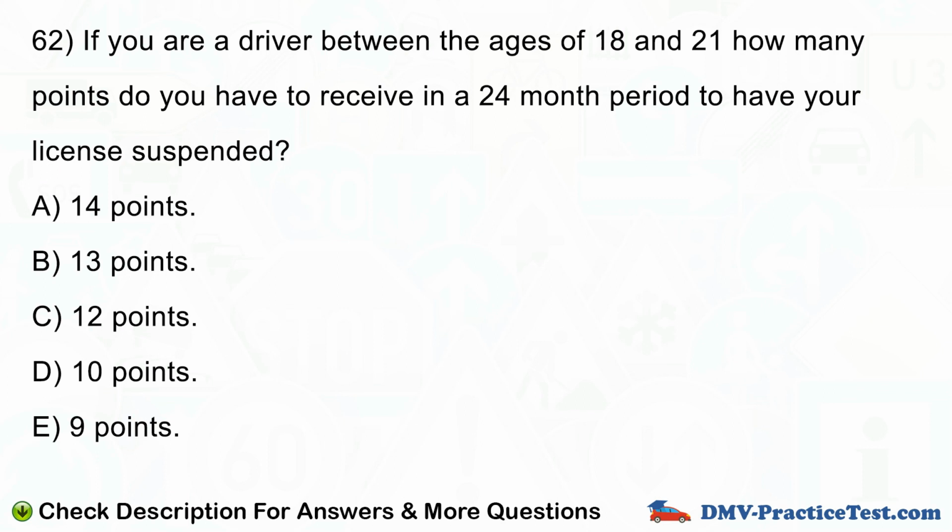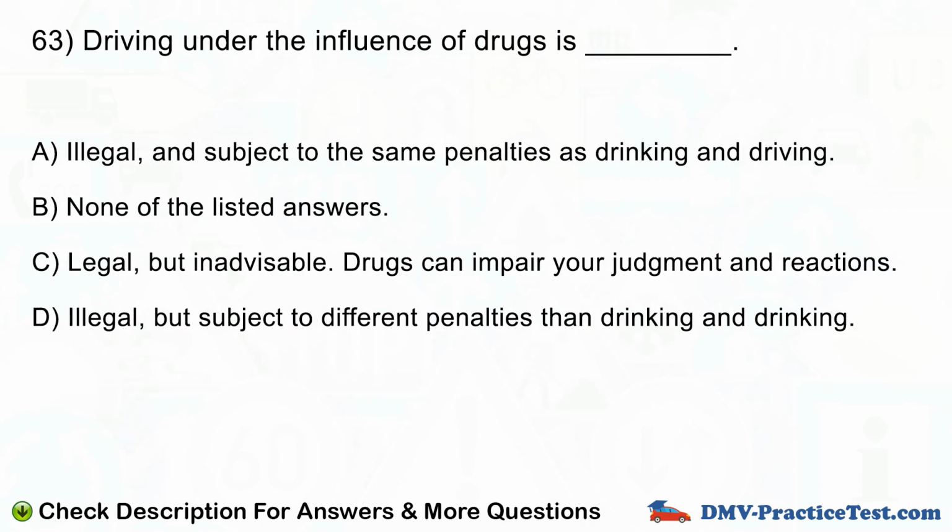Question number 63. Driving under the influence of drugs is blank. A. Illegal, and subject to the same penalties as drinking and driving. B. None of the listed answers. C. Legal, but inadvisable. Drugs can impair your judgment and reactions. D. Illegal, but subject to different penalties than drinking and driving.